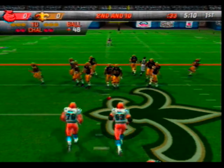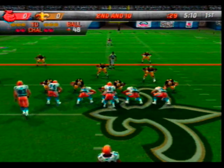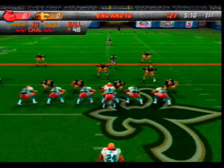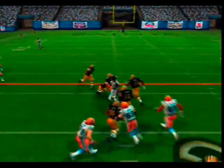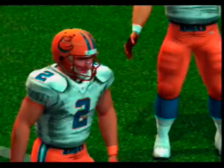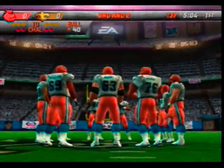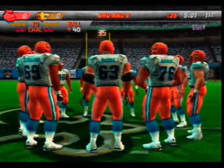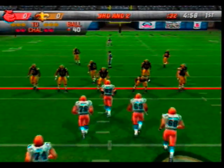Eighth play of this drive. Ball on the 48-yard line. Stay home. To carry it. He'll feel that one tomorrow. A successful running attack requires good blocking up front to be effective. They convert on this third down. They have to reach the 38.